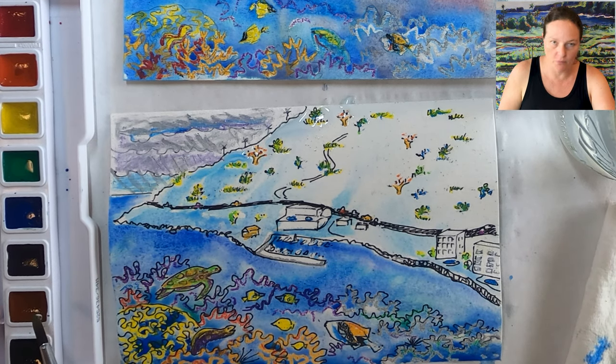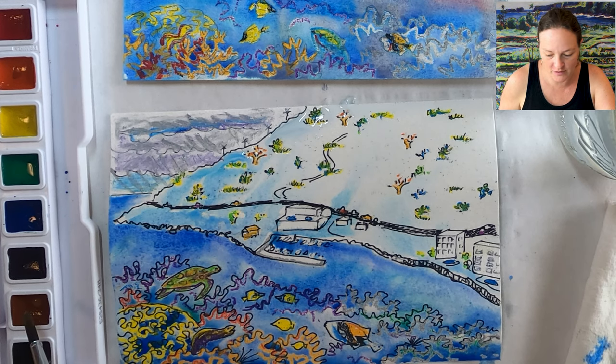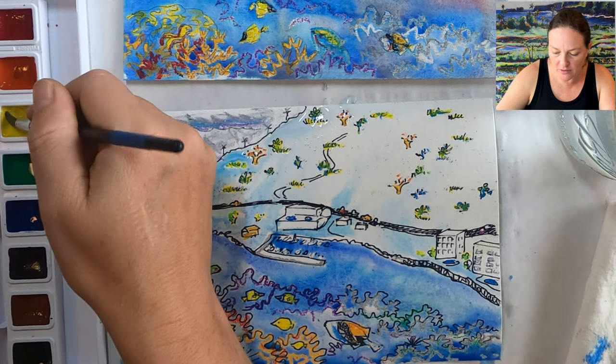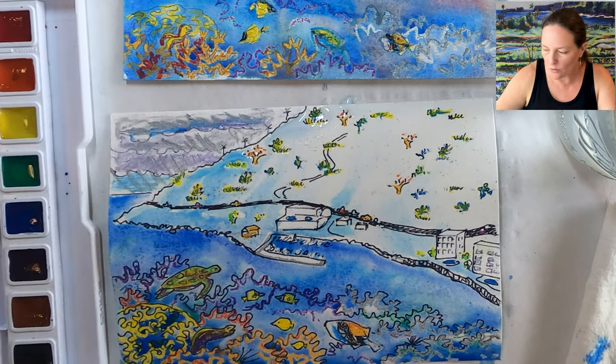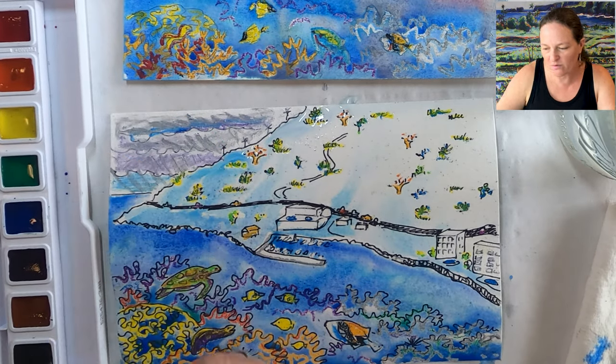So instead of just using brown for dirt, we're going to be more expressive than that. And besides, there's other ways of making brown. I'm going to start with yellow. I'm going to wake up my yellow. And this is going to be the first color I put in.